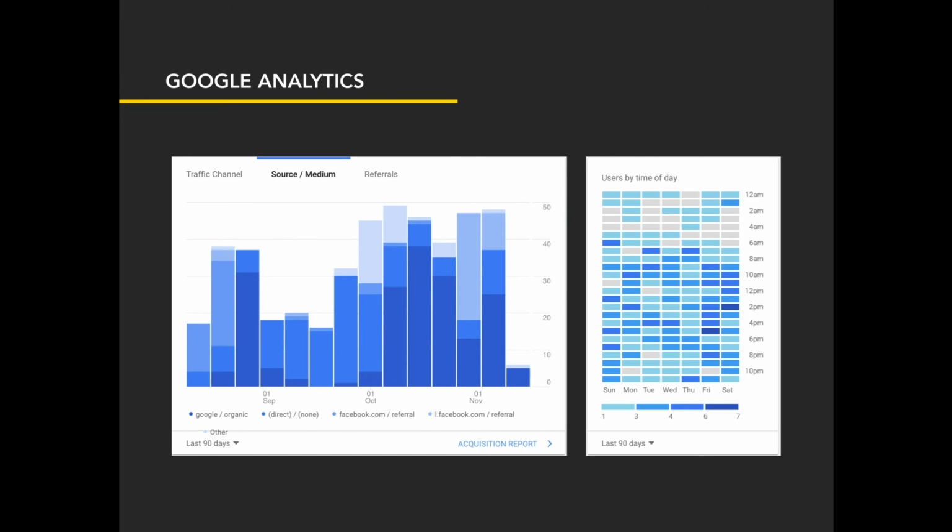Some data points, I've just attached a few screenshots here, but there's a lot more data that it covers. So you can see where they're coming from, the top social platforms that they're coming from, the time of day that they're on your website. You can see the average gender, the device that they use, all these other great data points. Some may be more beneficial to you in the branding research process than others.